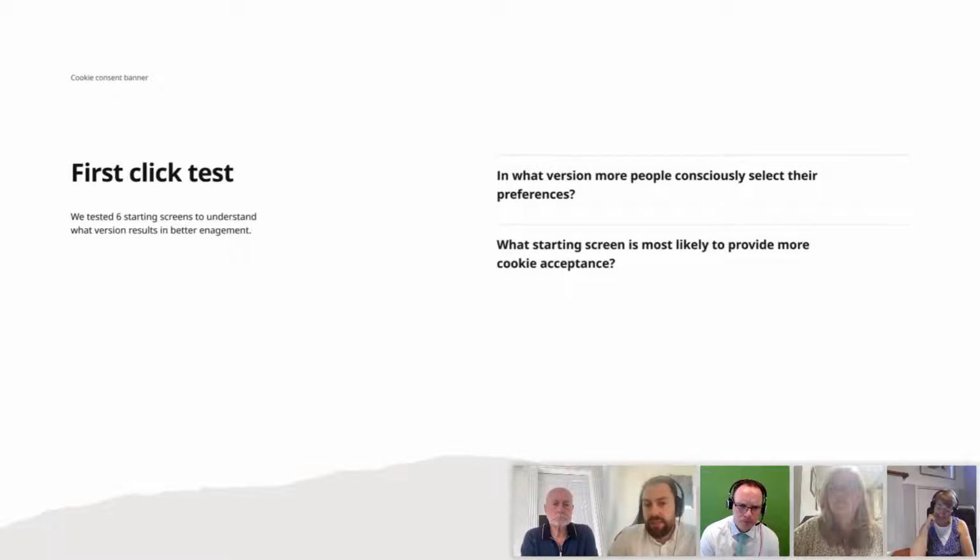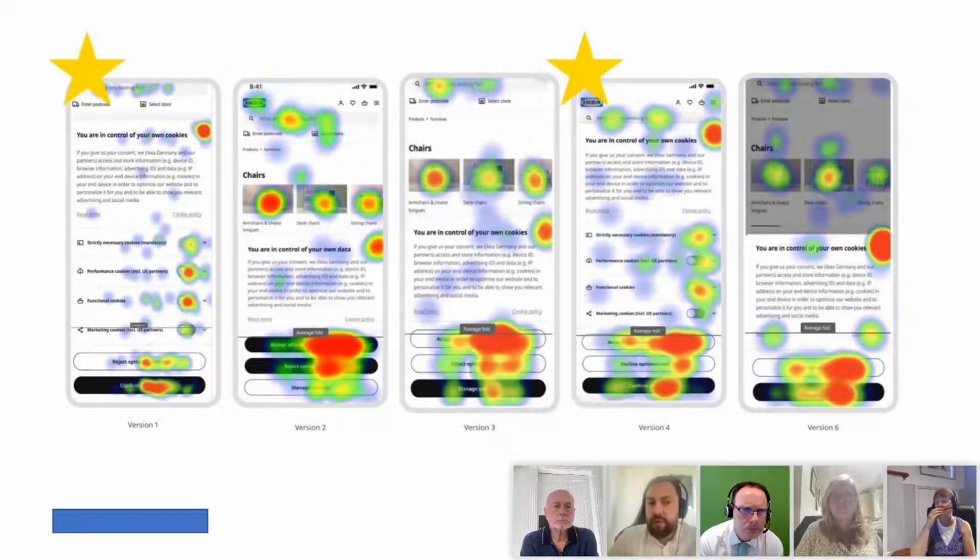And in this research, you can see there are two questions. First of all, how people can be more conscious regarding their preferences, and what is the starting screen that is most likely to provide cookie acceptance. So there are six different scenarios, and here you can see a heat map of how people are interacting with the different cookie banners. And everything counts, which means that depending on how you provide the information and where you place the different links, this is quite important in the end in order to ensure that individuals have the right choice.